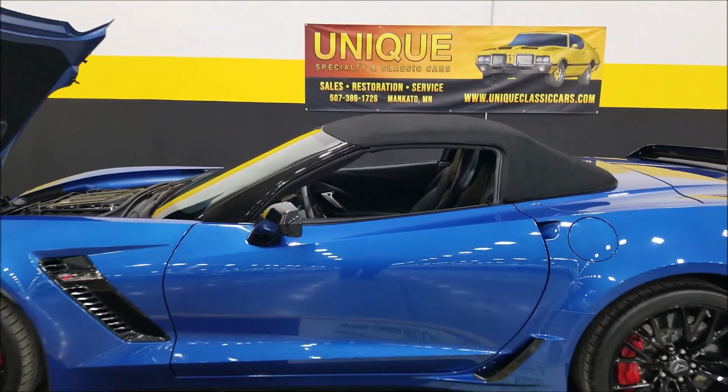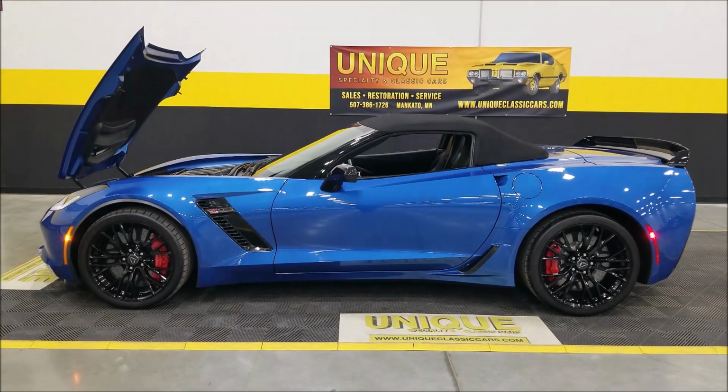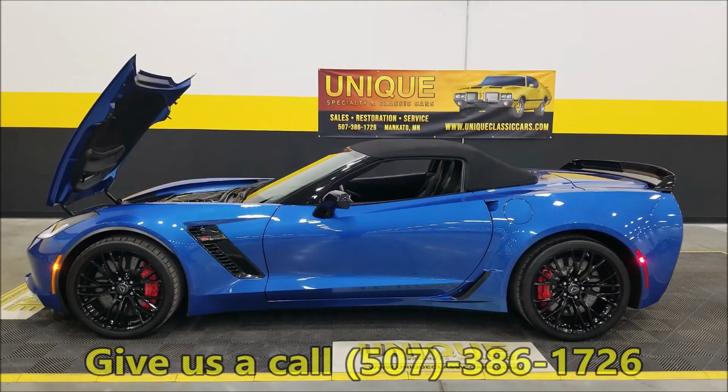There you go. You want a Laguna Blue 2015 Chevrolet Corvette Z06 3LZ with a Z07 package, low miles, clean Carfax. Here it is. Phone number, one last time, 507-386-1726.